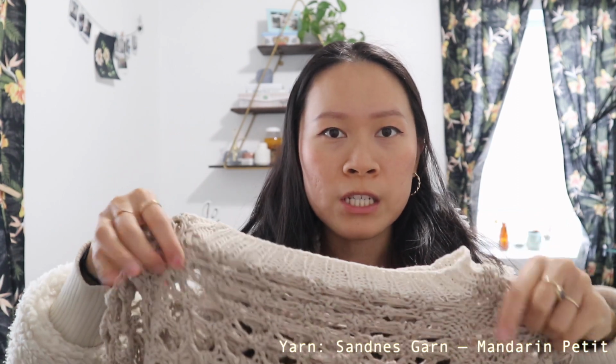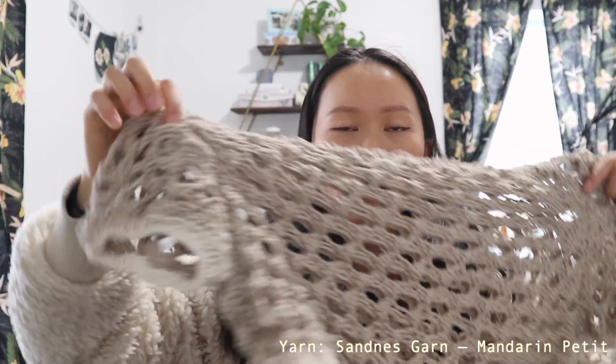only had one skein. So I ran out of yarn, and I had some of this white cotton in my scrap stash that's from Sadness Garn that I used for a t-shirt in the summer. So I just used the white yarn to create the cuffs and the hems.